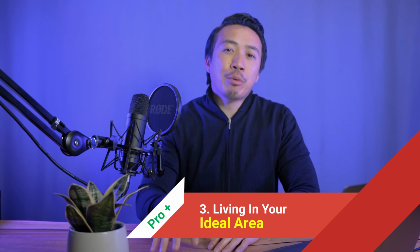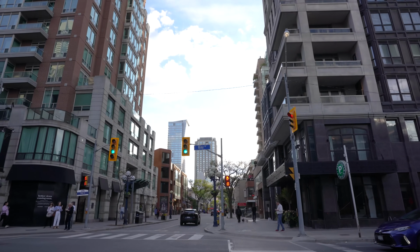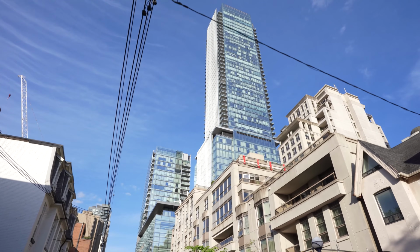Pro number 3 with pre-construction condos is that you may be able to get into a neighborhood that you couldn't have afforded otherwise. So what I mean by this is sometimes you see new developments going to a community where the average home price is over $1 million, and you can get into it by buying pre-construction condos for $500,000 or maybe $700,000, whatever it is, but it's a lot less than what it costs to buy a house in that exact same area. So you get to enjoy all the amazing things about that community without having to pay the price of what it would have cost to own a freehold house.